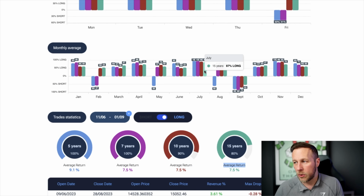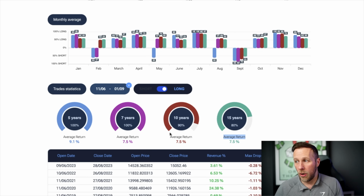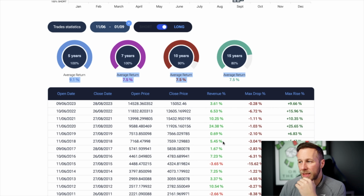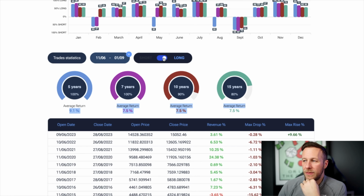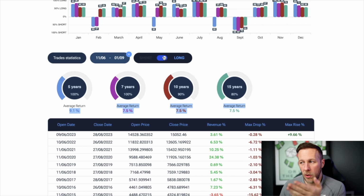100% of the time between that period and that period, it's a long market over the last 5 years, 7 years, 10 years, 15 years. Not only that, we can see our return. Now, if you go short, obviously click this button here and you can see there's a 3.6% return over 10 years. So that's not what we want.